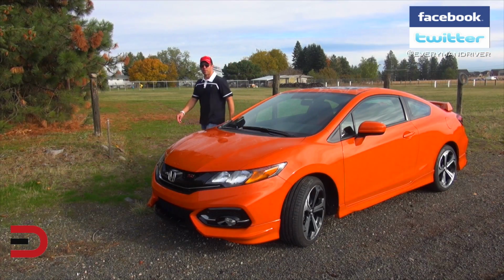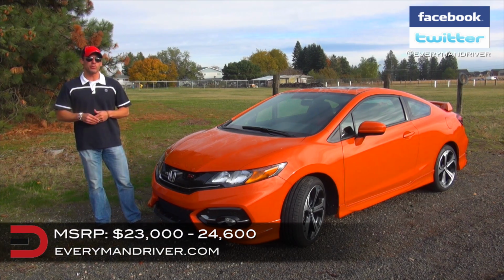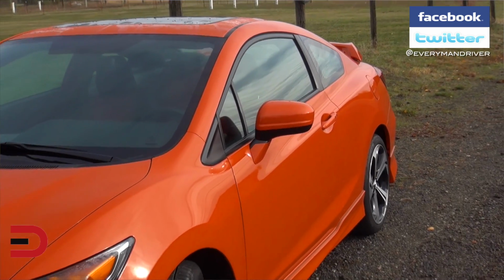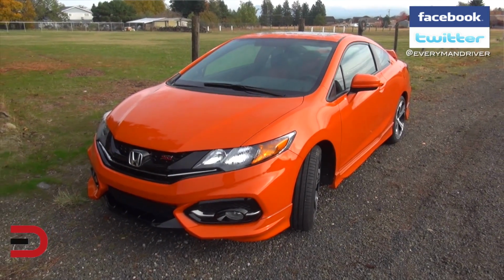So the beginning MSRP here on the 2014 Honda Civic Si, regardless of coupe or sedan body style, is around 23 grand and goes up to around 24.6. This one is especially stylish. I love this orange color. In fact, we received this on Halloween day. So I was driving around in this mini pumpkin. It was a lot of fun.